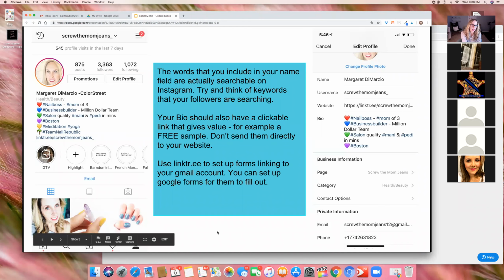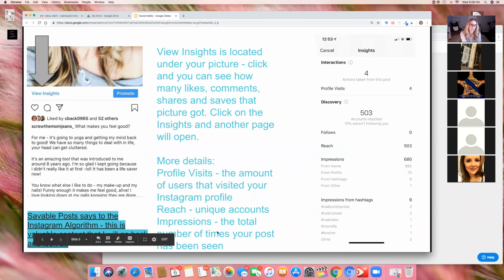So let's move on. I just want to make sure, because I don't know exactly where you guys are at, if you have an Instagram page or if you don't. So I tried to include everything into this, I don't know, what would you call it, presentation? So you have two options. You can either do a private Instagram, or you can do a business Instagram. Now, it's kind of up to you.